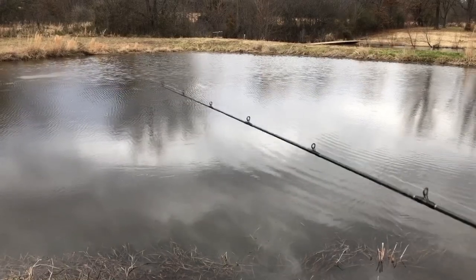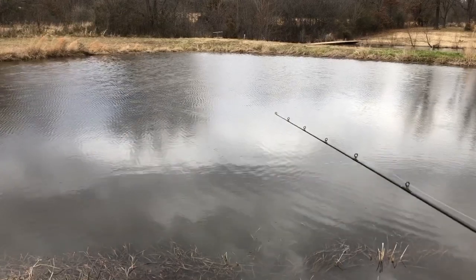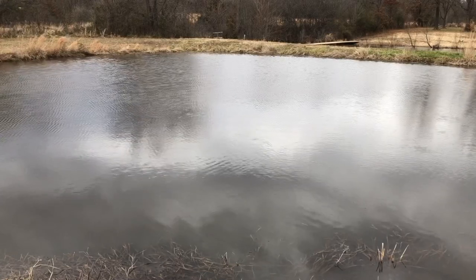I'm gonna cast a whale there. I'm gonna let it sink down to the bottom and try to get something. The deep end of the pond. Deeper, I should say. It's not the deepest pond.